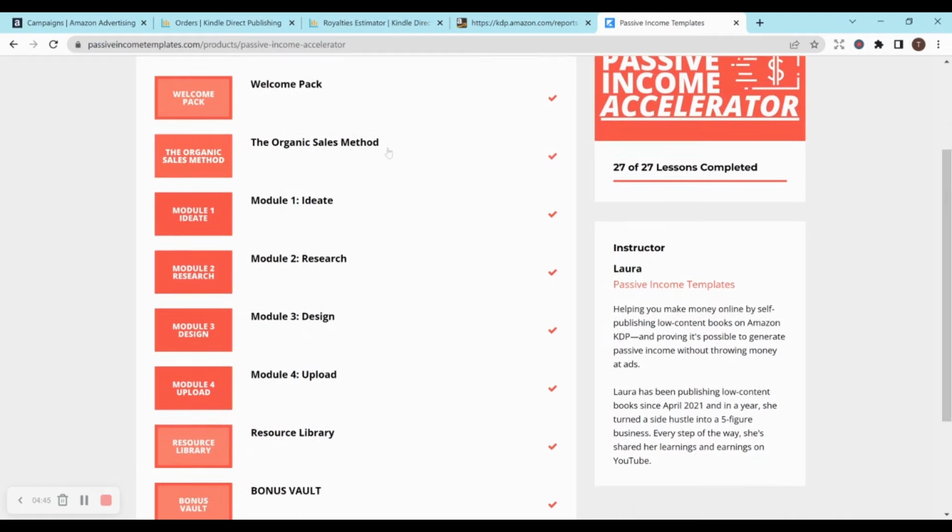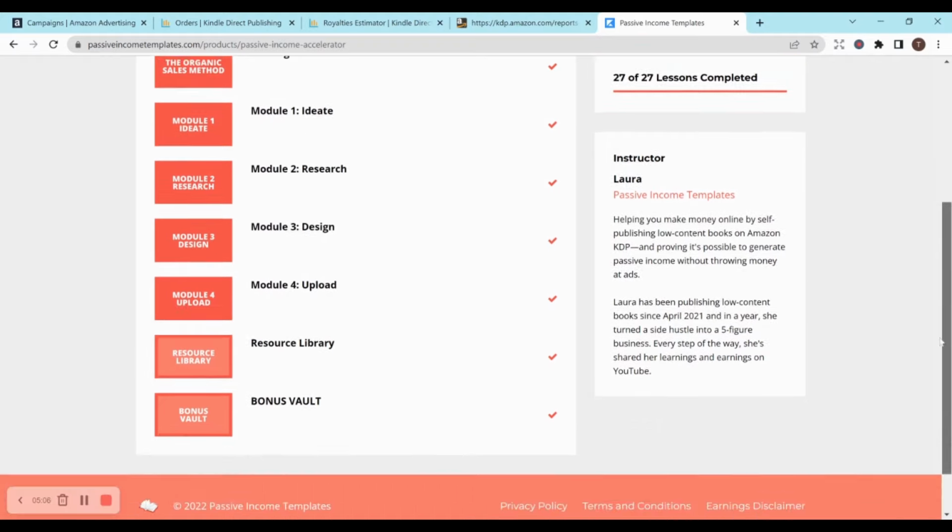She goes through her own organic sales method, how to create ideas, how to do all of the research, validating niches, how to do keywords, descriptions, and then she does design, how you design the interior, how you design the cover, what works, what doesn't, and then upload. So she literally walks through every single part of uploading your book. And then she has additional resources and a bonus vault, which is awesome. She shows you literally how to create a book from start to finish.